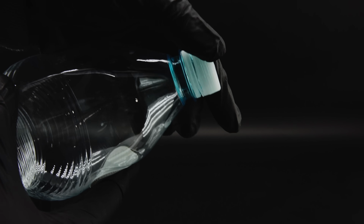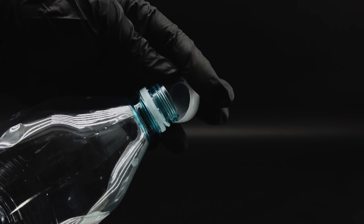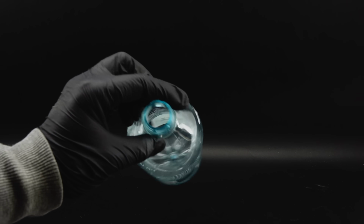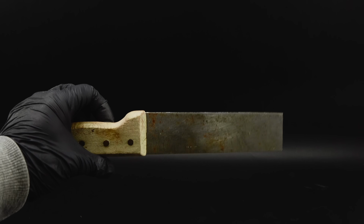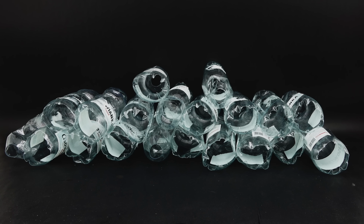By prepare, I mean remove these annoying European Union caps, which are made of a different plastic, as well as compact the bottles a bit, since they currently take up way too much space. I want to grind them down as close to a powder as possible, and to start, I whipped out this comically large knife with the pointy part broken off for some reason.